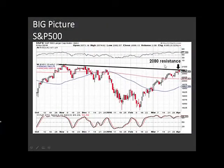Now, I've been saying for a while that I thought it was going up to 2080. We've spoken about a double bottom that formed here in January and February, and that double bottom projected up to the 2080 level. Now the S&P 500 has got there, and it seems to be running out of steam at this point. What's interesting to note is this negative divergence evident on the stochastic over here. Negative divergence indicates that your upside momentum seems to be waning. In other words, it just doesn't seem to have the same amount of upside momentum as it has had previously.